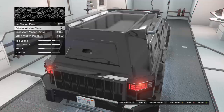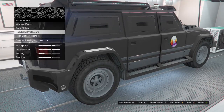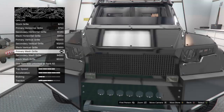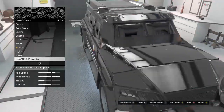Bodywork. Window plates, door plates, rear light protectors, engine, exhaust, grill, hood, lights, livery. Oh, dang. Sometimes I just sit and stare at them too.